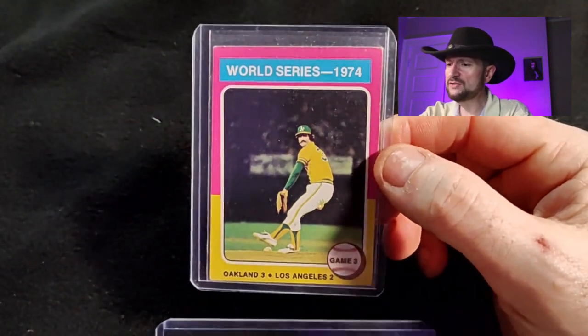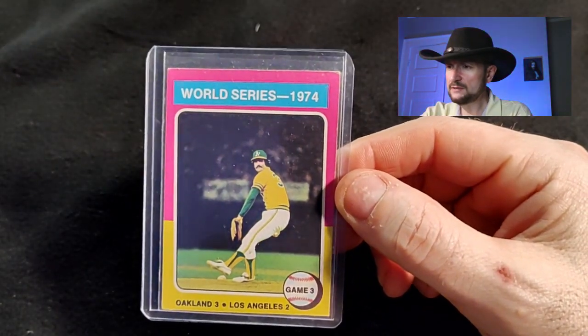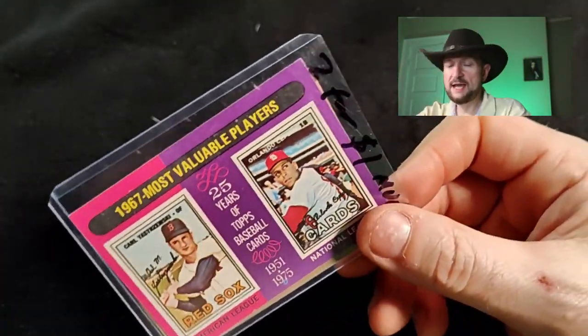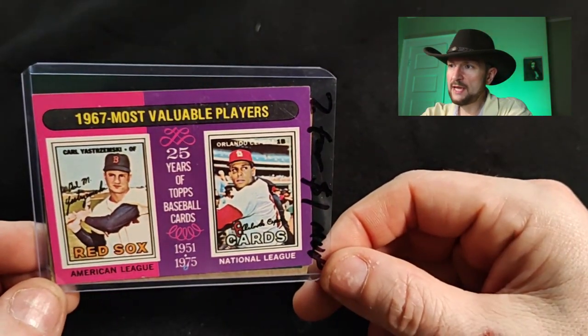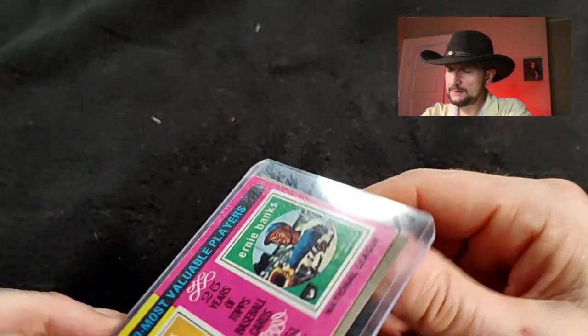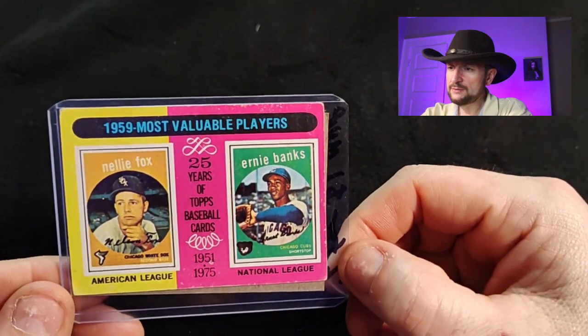A couple cards that are going to help me with my 75 set. That looks like old Catfish Hunter. And then we got this guy had two for $1. And I got lucky because I need both these cards, and they're the MVP cards. Is Yaz, and it's from his Triple Crown year, and Orlando Cepeda. And then over here, Nellie Fox and Ernie Banks MVP cards. So that's going to help me. That's just a little bit closer to finishing up my set.